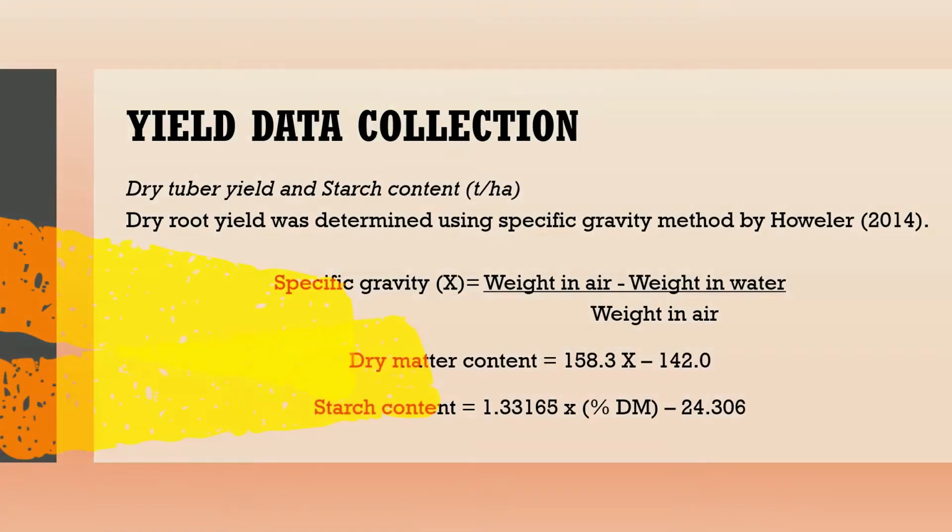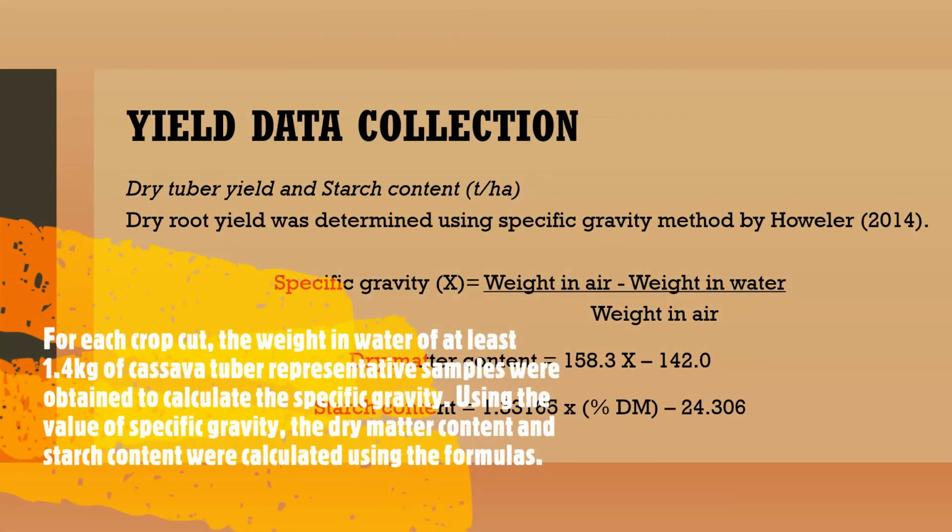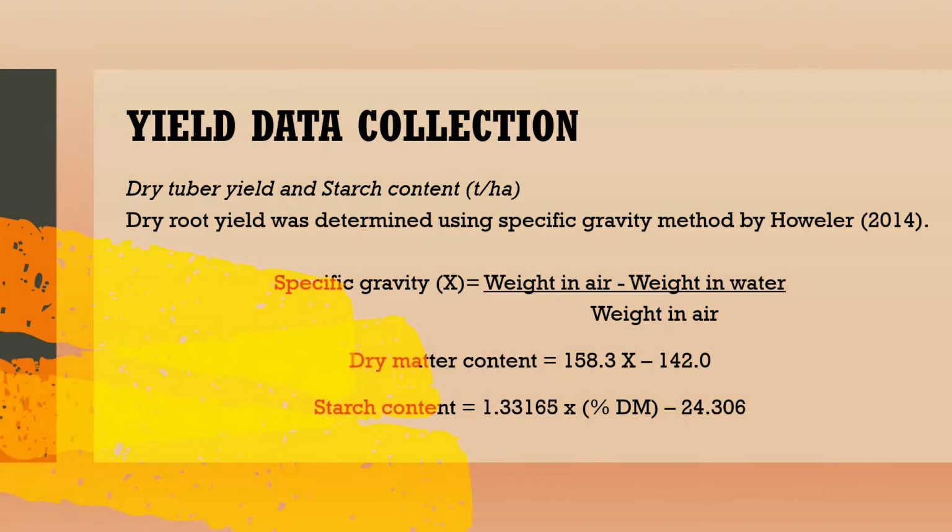24.306. For each crop cut, the weight in water of at least 1.4 kilograms of cassava tuber representative samples was obtained to calculate the specific gravity. Using the value of specific gravity, the dry matter content and the starch content were calculated using the formulas.